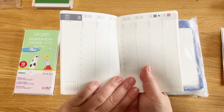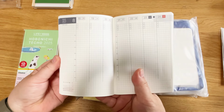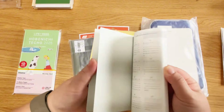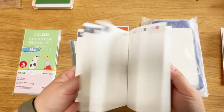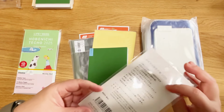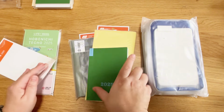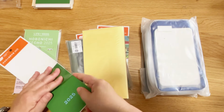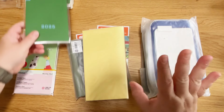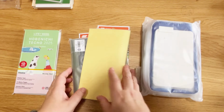And I really liked the weekly layout, so I thought I would get the sup for the A6. I don't know if I am going to keep this because these are really tiny. I went ahead and got the A6 from Paperless. That's going to be a whole different video because my mind went a whole different way, because I wasn't expecting her to release an A6 and she did. So it kind of threw my game a little off. But anyway, back to Hobonichi.